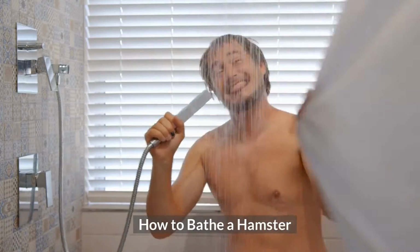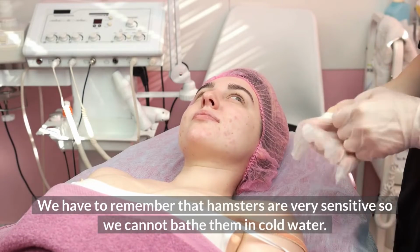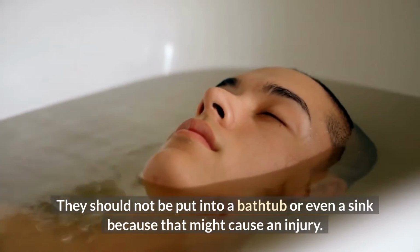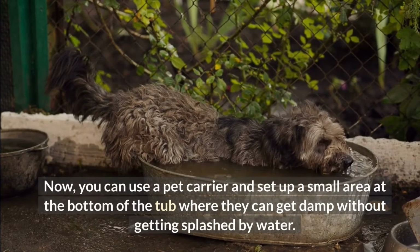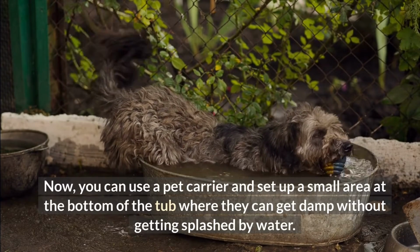How to bathe a hamster? We have to remember that hamsters are very sensitive, so we cannot bathe them in cold water. They should not be put into a bathtub or even a sink because that might cause an injury. In the past, it was difficult to give your hamster a bath because they could only be held in your hand or sat on your lap. Now you can use a pet carrier and set up a small area at the bottom of the tub where they can get damp without getting splashed by water.